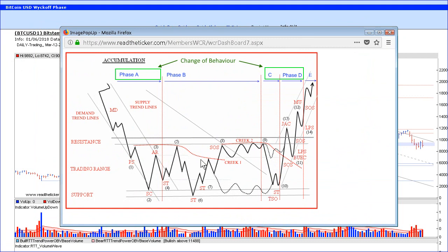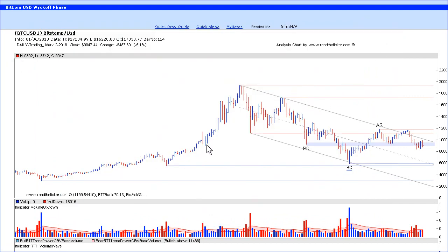Price action normally will choose a side, either near support or near resistance, for its accumulation, depending on how it maps out. So I think we've got a selling climax and an automatic reaction, but as you know, we always go to the chart. We had a rally into the reaccumulation rather than a sell down. So here we are, here's our rally. We had our preliminary supply here.